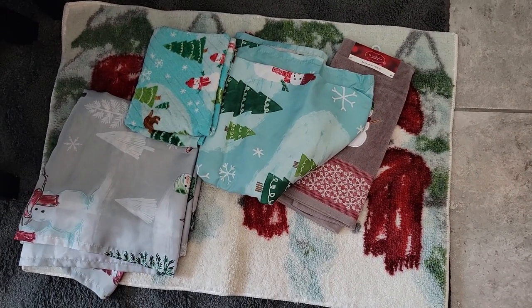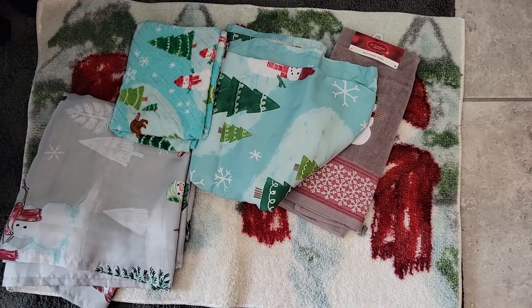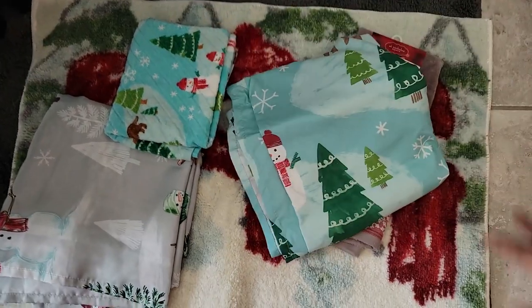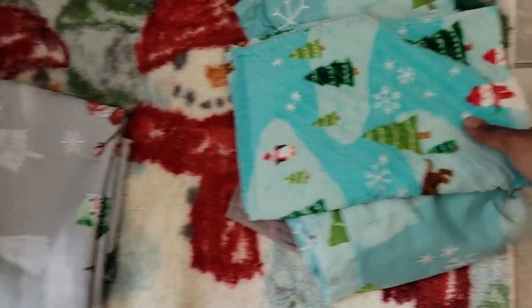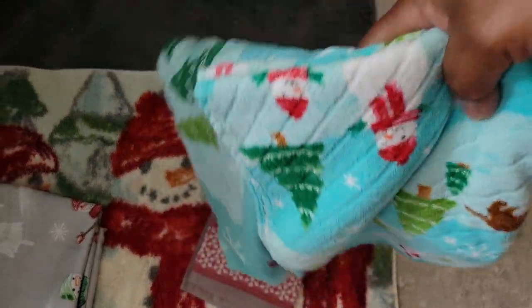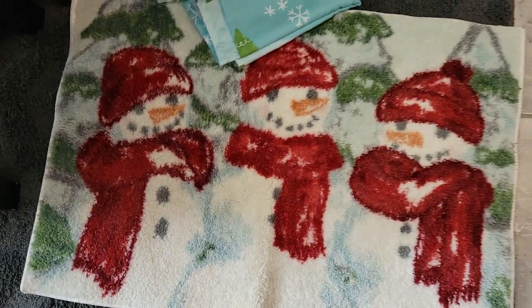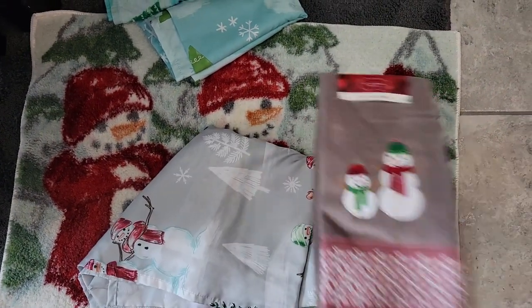All right, so here we have the kids' bathroom stuff. I don't know where the hooks are right at this moment, but I'm sure I'll find them once I go through all of the bins. But this is Lauren's shower curtain and then one of her towels. So this is her color scheme or her color palette for her bathroom. And this is the boys. Once I find the shower hooks and put everything up, of course, I'll give you guys a closer look of everything.